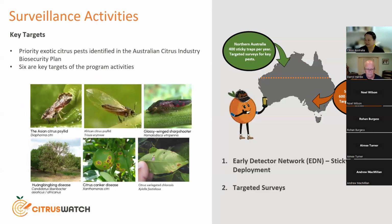So here's a couple of pictures of our primary objectives, which are the Asian citrus psyllid, the African citrus psyllid, and glassy wing sharpshooter, and some of the diseases that they are vectors for, which is HLB, hornworm bean disease, and Xylella, as well as citrus canker, which some of you may have heard of. We have had a couple of incursions of that in recent years. You can see on our little map there, our division of the northern and southern region.